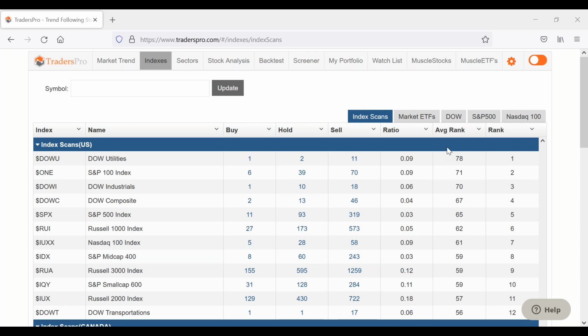Shorting is not just the opposite of buying. There's a lot of danger in it. There is unlimited risk. You could wipe out your account. You can't just let a short position go against you forever.